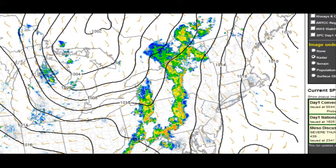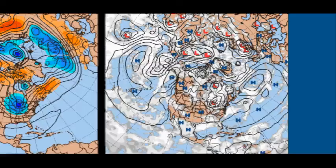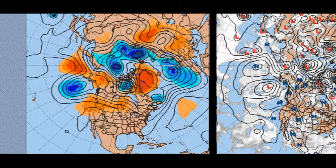Yeah, let's get back to the main sequence. Take a look at the 500 millibar chart. This is the hemispheric chart, and this is showing us the red being height anomalies, positive height anomalies. In other words, a pressure or height higher than we would expect for this time of year. And then blue is lower than normal.